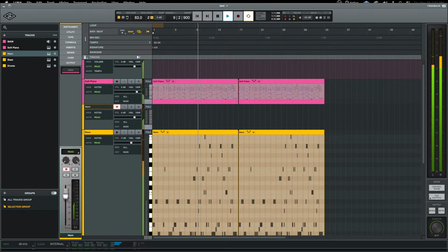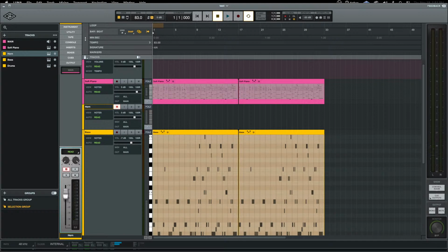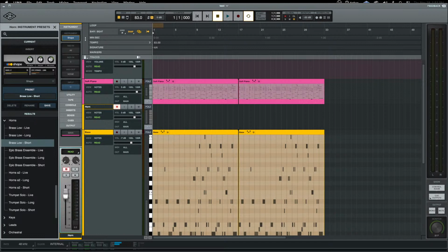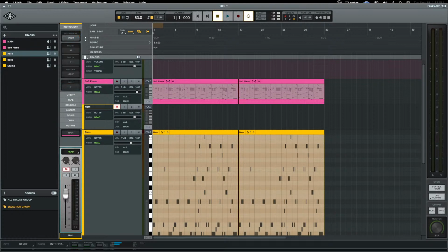I need to change the instrument here because these don't allow me to play higher on the keyboard. They're kind of true to the instrument themselves. So I need to go into our settings here and find a horn sound that is not brass low so I can play a little higher. I think the regular horns are probably going to give me the wider range, so we'll stick with that.